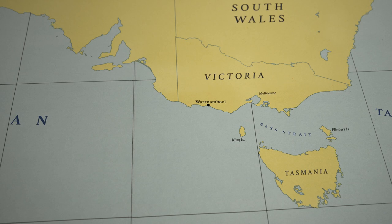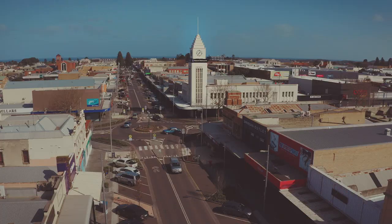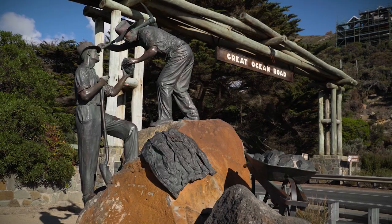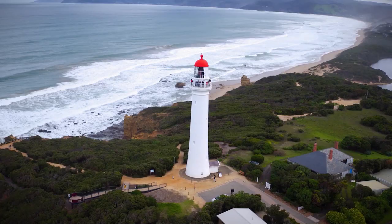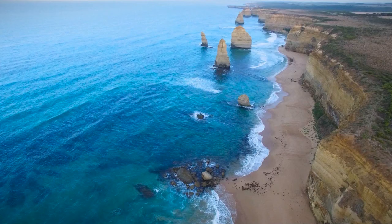Warrnambool is a lovely town on the southwestern coast of Victoria, 260 kilometres from Melbourne, at the end of the scenic Great Ocean Road. This iconic road was built by the returned World War I soldiers between 1919 and 1932 and passes some of Australia's most dramatic and iconic coastline, including the magnificent 12 Apostles.